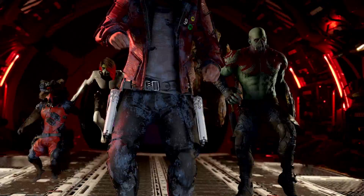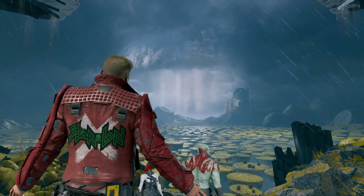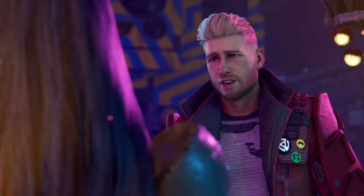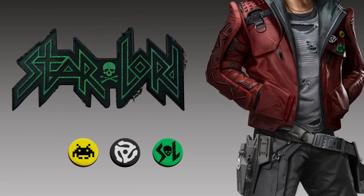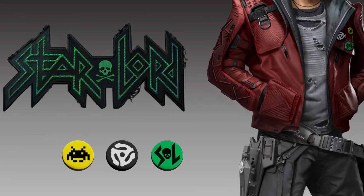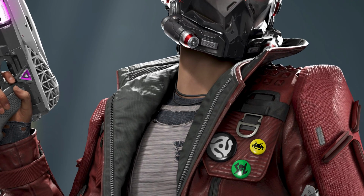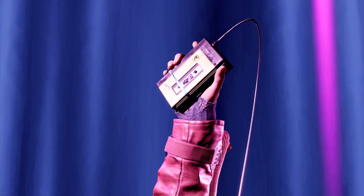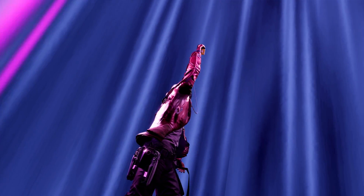All this explained his design by him putting the patch of his favorite band in his jacket. Star-Lord, right? We peppered his design with little Easter eggs from the 80s, with pins on his lapel, vinyls from the 80s, the Space Invader icon, and of course his Star-Lord pin. I guess the word that would define the design of Star-Lord the most would be space metal. Yeah, like rock and roll.